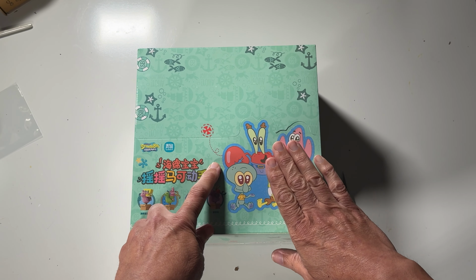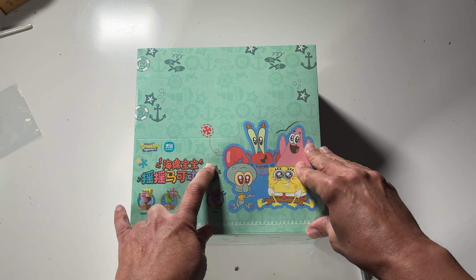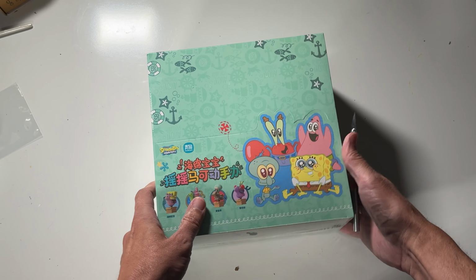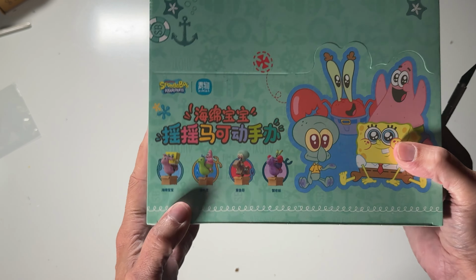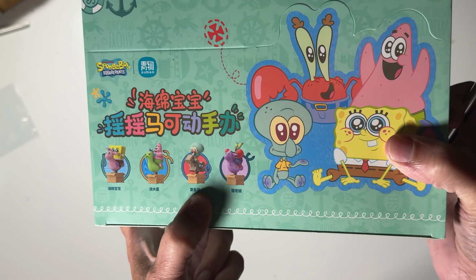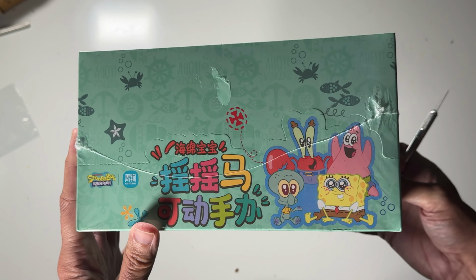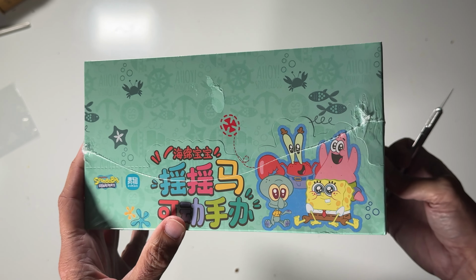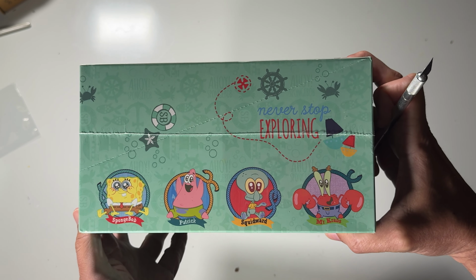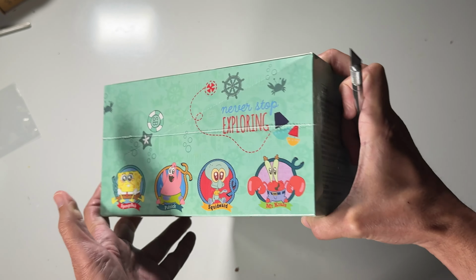I got this set of 4 figures, and I also got an extra from my friend who also has a SpongeBob YouTube channel. And I'll show you the box. All 3 of these are figures that go back and forth. So they're kind of like old amusement park, not amusement park necessarily. They used to be outside grocery stores. At least when I was younger, you would put a quarter in and get to ride them back and forth. They're usually a horse or a car or something.